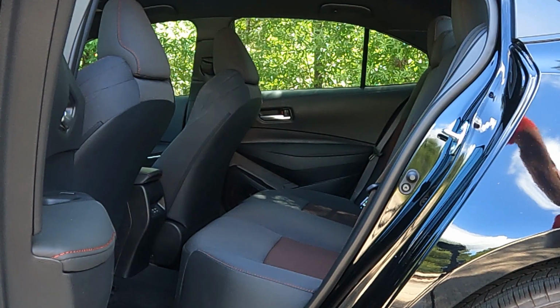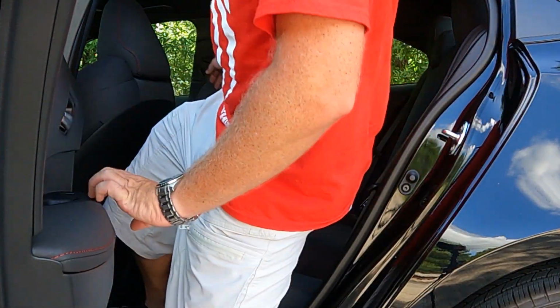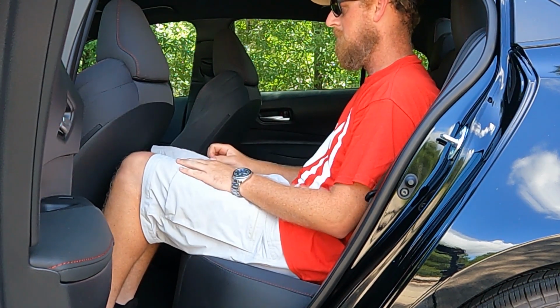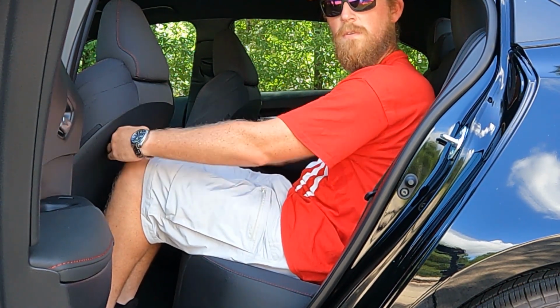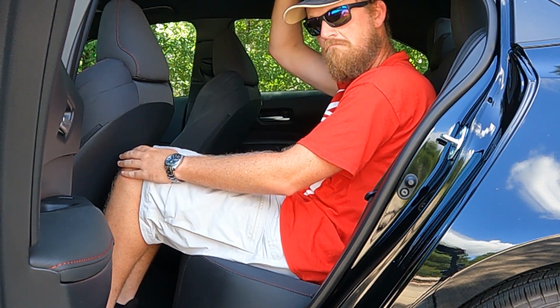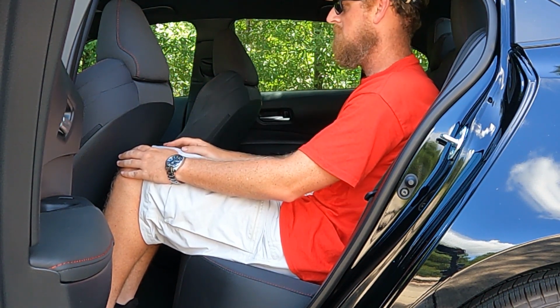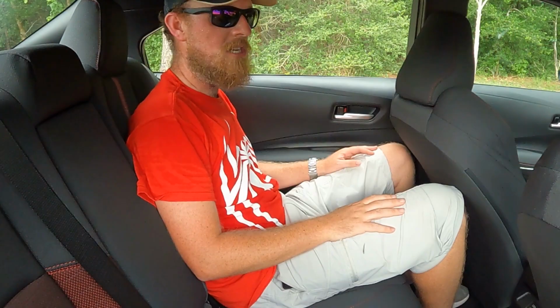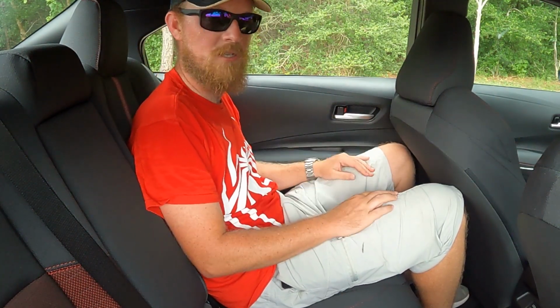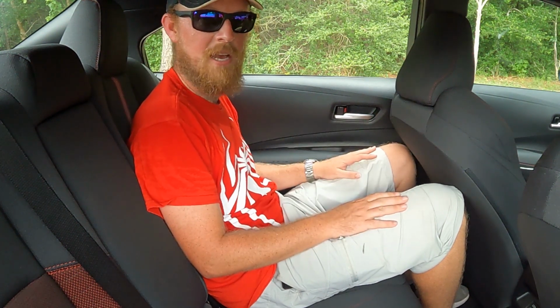However, I am happy to say that at over 6 feet, need I reiterate any more, that with the driver's seat in my optimal driving position, I actually have a bit of room for my legs. I can actually move around a little bit without punching the back of the seat. I actually have a bit of room for my head as well, thanks to the indented ceiling up here. So it can be comfortable, but if you're looking for a well-optioned Corolla, at least for your rear occupants, this ain't gonna be it.